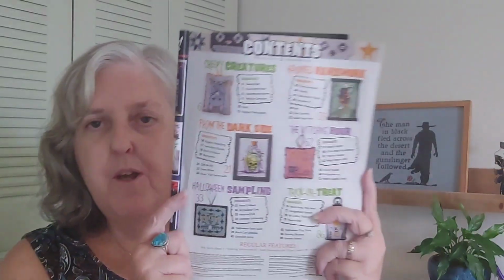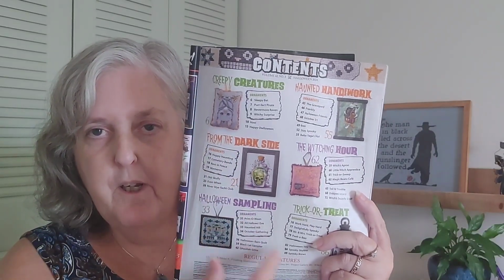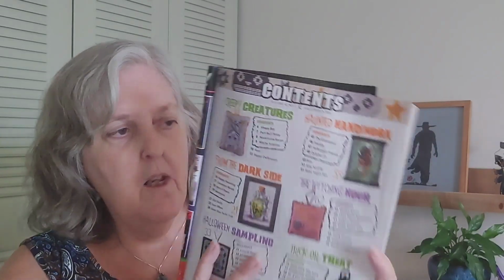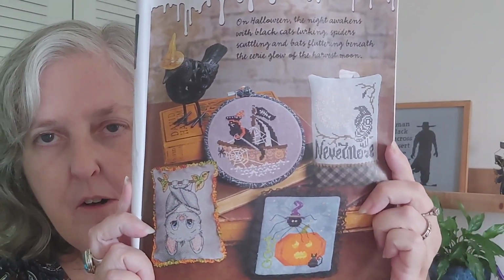Okay, so inside we have the cover section, and you can see that the designs are split into categories. And the categories are Creepy Creatures, Haunted Handiwork, From the Dark Side, Halloween Sampling, The Witching Hour, and Trick or Treat. And this first section is Creepy Creatures. And these are the designs that are in this section.